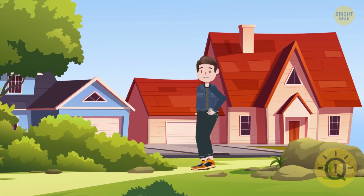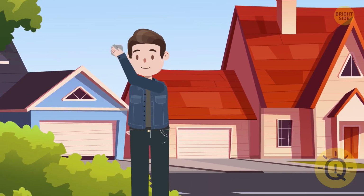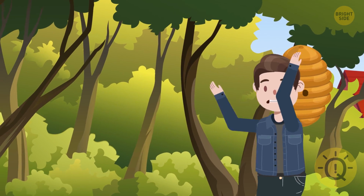Roy went out for a small walk in the forest right behind his house. He was having a great time, chucking stones at trees, and thump. He launched the stone right into a beehive. A swarm of bees flew out and started chasing him.